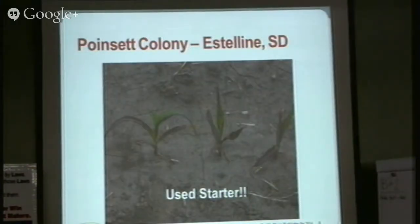This is something I wanted to talk about a little bit too. The use of starter fertilizer, I think, is extremely important. And especially in our cold, wet soils. This is from South Dakota.